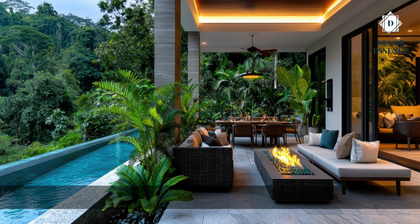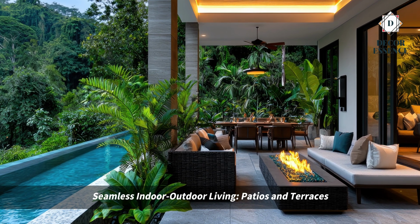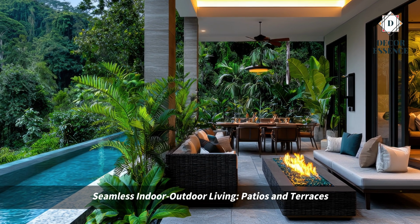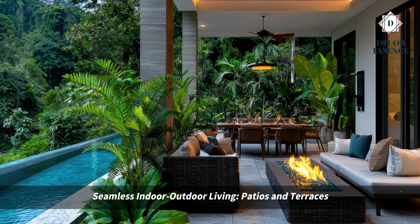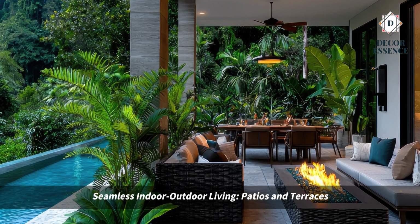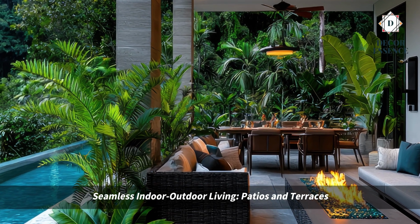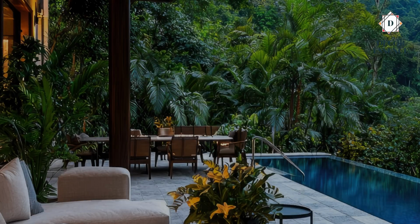Seamless indoor-outdoor living, patios and terraces. A major part of the Rainforest Open Air Residence's appeal is the extensive use of outdoor living spaces. Patios and terraces extend from nearly every room, offering residents multiple opportunities to enjoy the fresh air and breathtaking views.